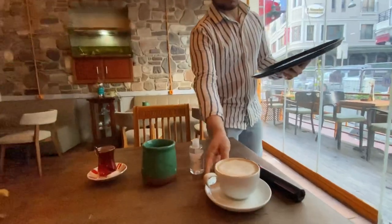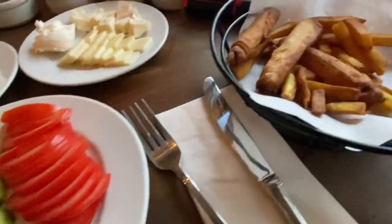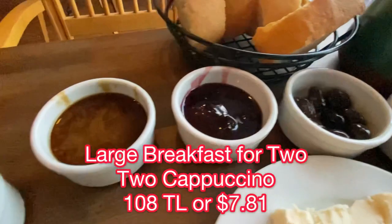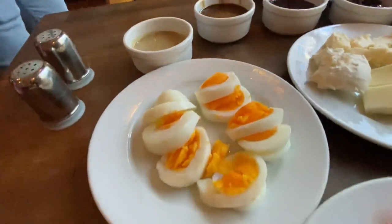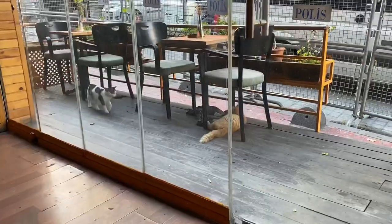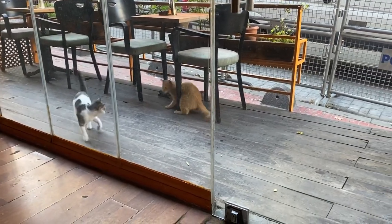We got our cappuccino, ordered a big breakfast, and then we saw Amarilla. He's actually our Airbnb host. He's part owner of this restaurant, and he made sure that we felt welcomed. We ordered the big breakfast without the meat, and it was a great price, 108 Turkish lira, less than $8. And our Airbnb host actually picked up the tab. The dogs felt comfortable at the restaurant, and they enjoyed the outside entertainment of watching the cats play.